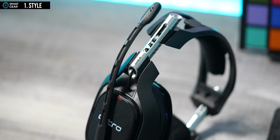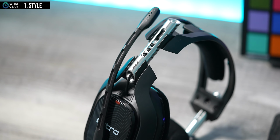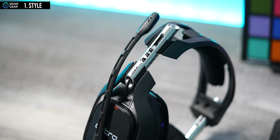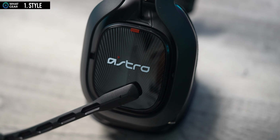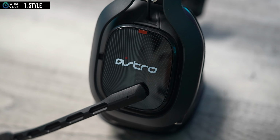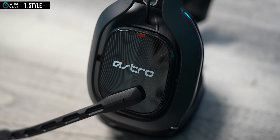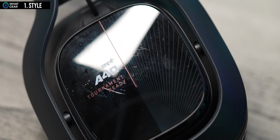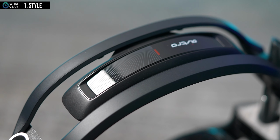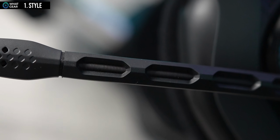Okay, now the Astro TR A40. We've got a slightly retro design here. I do like the Optimus Prime adjustments here on the hangers. Those look really cool. I must say I'm not a big fan of the shiny plastic ear cups. I know they do some special editions where they put different logos on there and stuff like that, but shiny plastic to me is a fingerprint magnet, and it's also very prone to scratching, so it loses a few points there for that. I do like the wide headband and the mic arm, and it's quite flexible as well. But when it comes to style though, I would give them 7.5 out of 10.